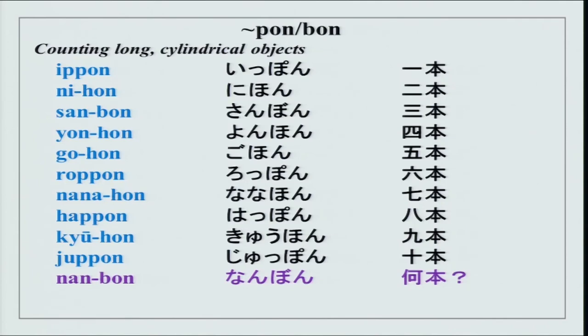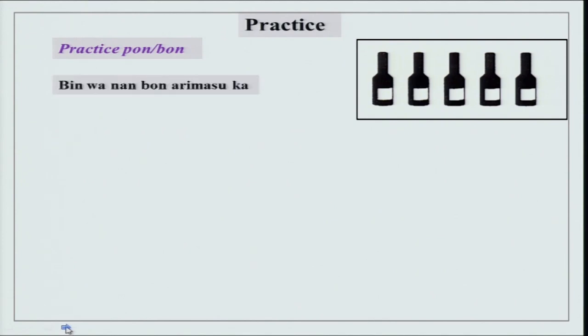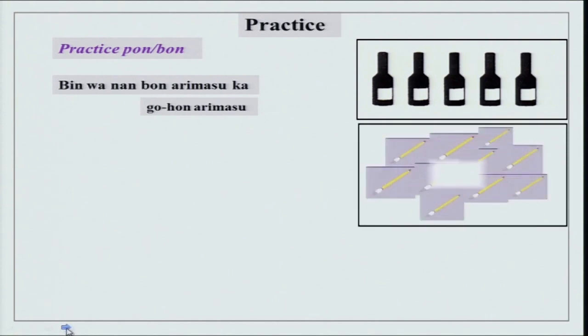So, now you will be able to count how many takegushi were there on the plate very easily. You can also practice over here hon, bon or pon for long cylindrical objects. Over here you can see some bottles, bin. So, bin wa nambon arimasu ka? Can you tell me? We just practiced hon, bon and pon. How many? Ippon, nihon, sambon, yohon and gohon. So, we have gohon arimasu.